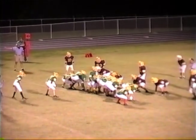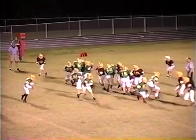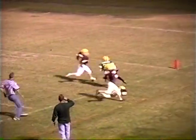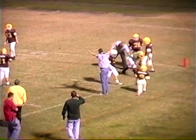Packers will put one man in the slot on the right side. Backs line up in the I formation. Quarterback Devin Sorrells under center, pitches back to Parrish. Trying to turn the corner here to the near sideline, and he's got it. He's at the 10, the 5, and he stepped out of bounds right at the 5-yard line, it looks like.